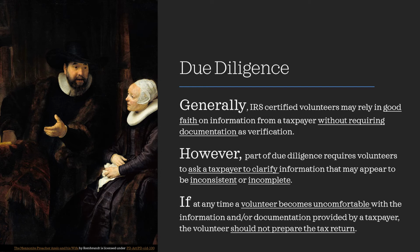If you are wondering if it's just because you're new at this, you can always ask another preparer or another volunteer to come and have a look at this. What do you think? You can ask the site coordinator, but in the end, don't prepare a return that you don't feel comfortable with.